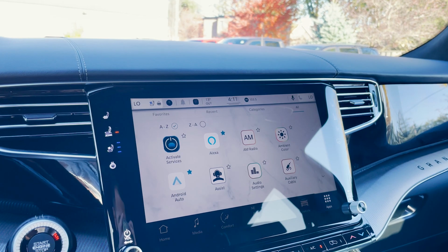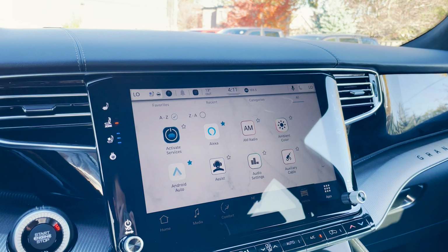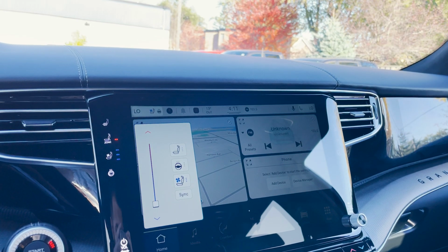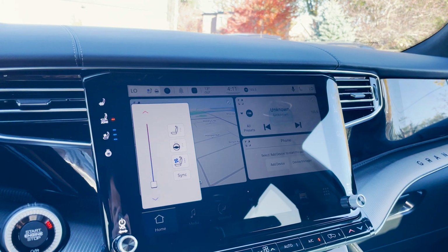And finally, if you go into your app settings here, you can just go through a bunch of different applications. Of course, there you see at the top, you can change your ambient color for the interior. And then also this has built-in Alexa now. Also now on the Uconnect 5 system, the top bar is a touch bar.